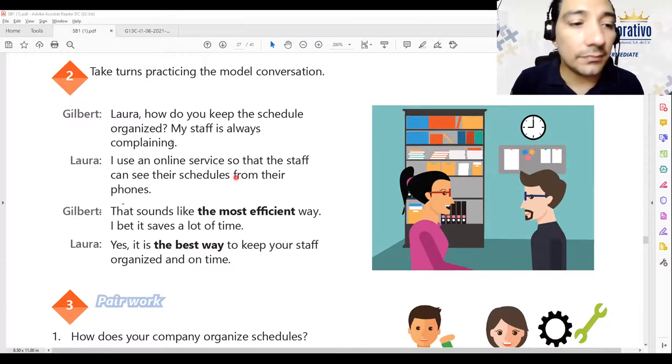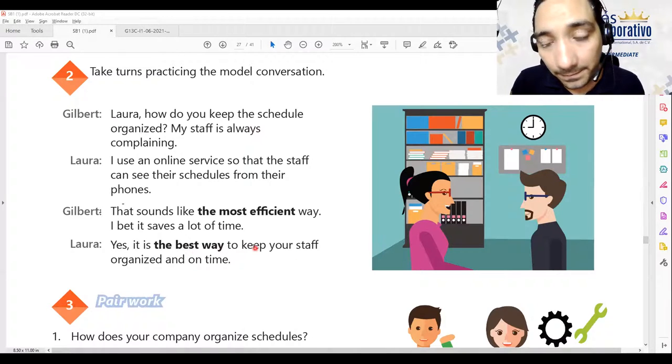One more time. Laura, how do you keep the schedule organized? My staff is always complaining. I use an online service so that the staff can see their schedules from their phones. That sounds like the most effective way. I bet it saves a lot of time. Yes, it is the best way to keep your staff organized and on time.